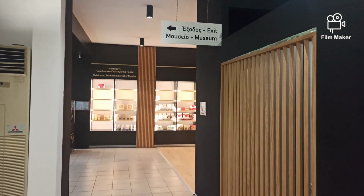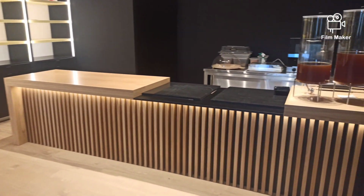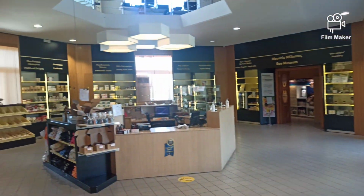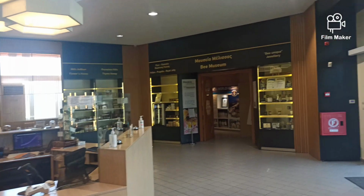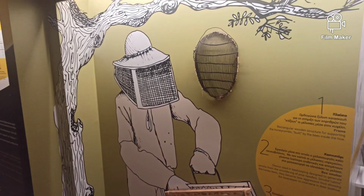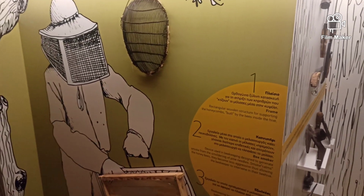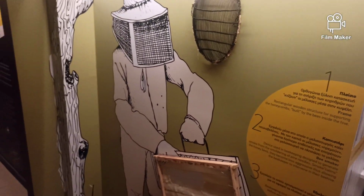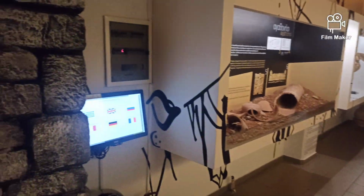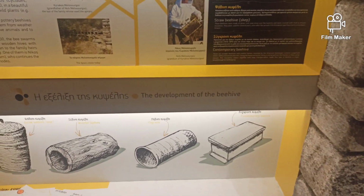The Bee Museum on Rhodes Island, Greece. And that's the museum in there. People used to have their own beehives to collect the honey to put into the food that we eat. And now people no longer use honey for their tea or whatever. They just use sugar, raw sugar, brown sugar, white sugar, which isn't as good for you as honey. Honey's a lot better.